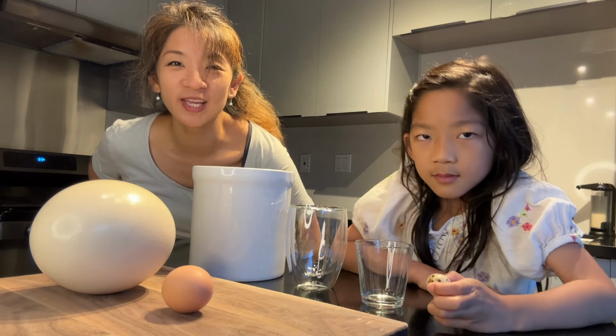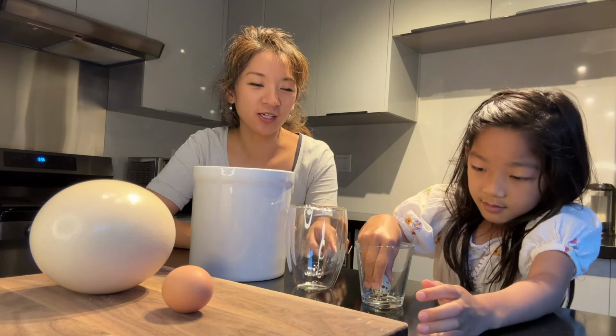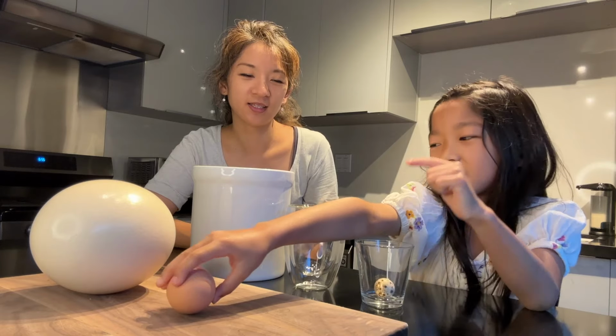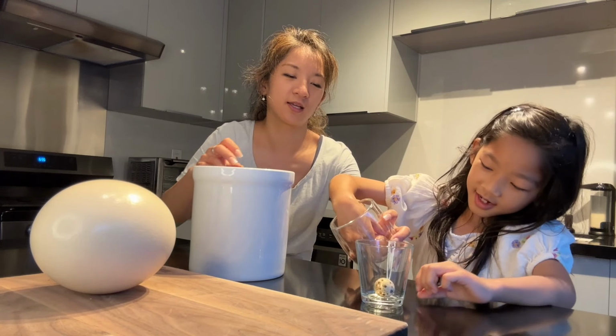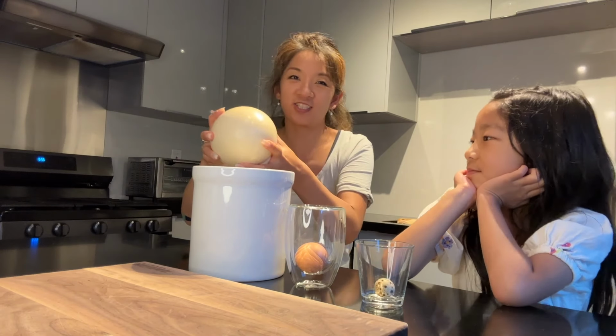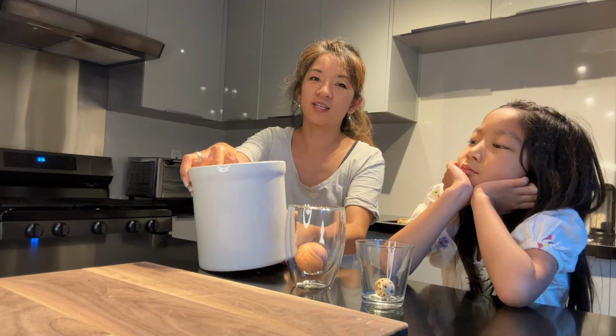So now we're gonna make bouncy eggs. So we're gonna put the egg in a jar. This is cups and that's jar. Let me do it. You got it? Giant egg. I'm gonna tilt it. Now the egg is inside.